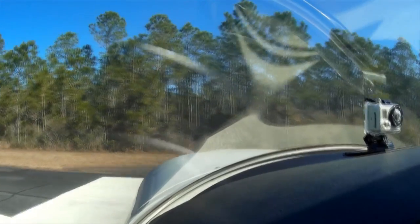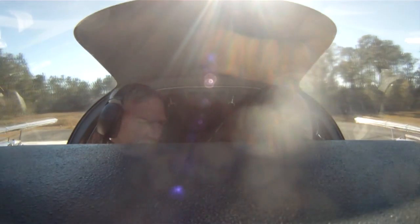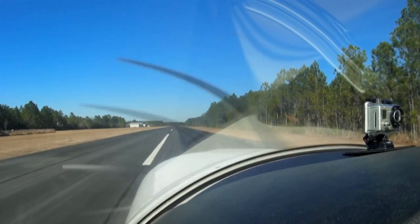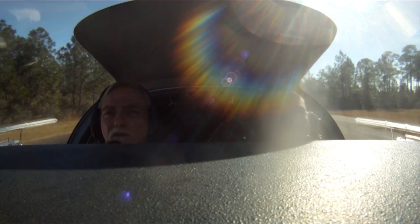As the engine comes up to speed, you'll have a lot more rudder authority. You may still need a little brake to stay straight until we get some forward speed. Ocean Springs traffic, 19 Bravo, departing runway 36, Ocean Springs traffic.